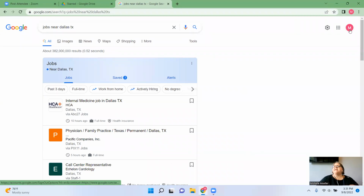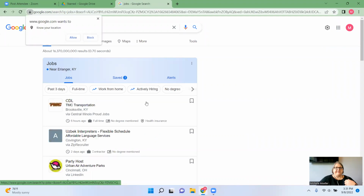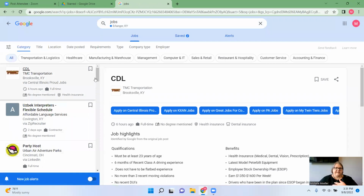As long as you were logged into your Gmail account or your Google account, all you have to do is find any kind of jobs. I think maybe if we just type in jobs, it'll do it. Yeah. All you're really doing is looking for that baby blue banner. And once you have that, you have access to all your jobs. It's not a specific site you have to go to.